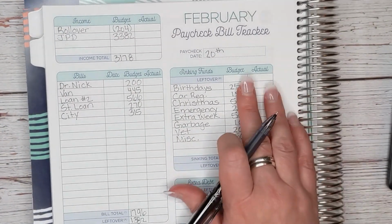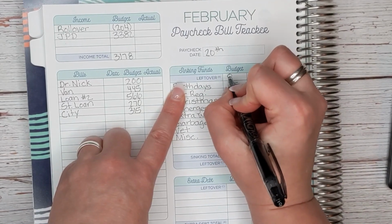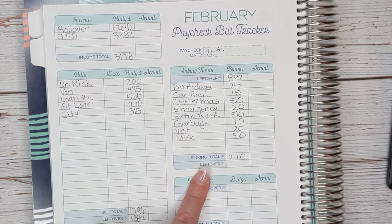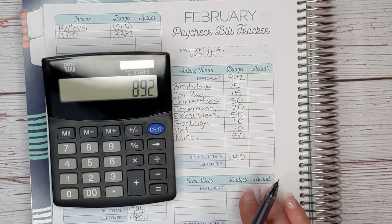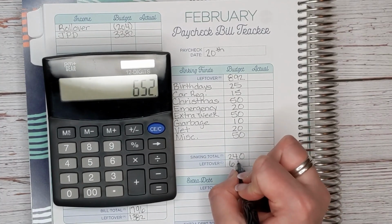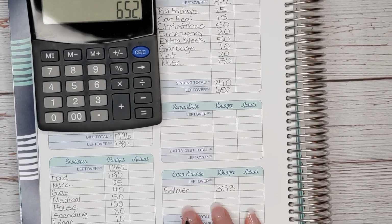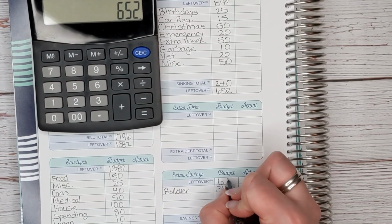Okay, so I am going to come up here to my sinking funds. We're starting with $8.92. And we're going to spend $240 on sinking funds. This is another category which I can skip if I absolutely have to, if we end up needing that money just to pay our other basic bills. So that came to $6.52. Okay, so let's go to this rollover amount here. It looks like we're going to make it, you guys.